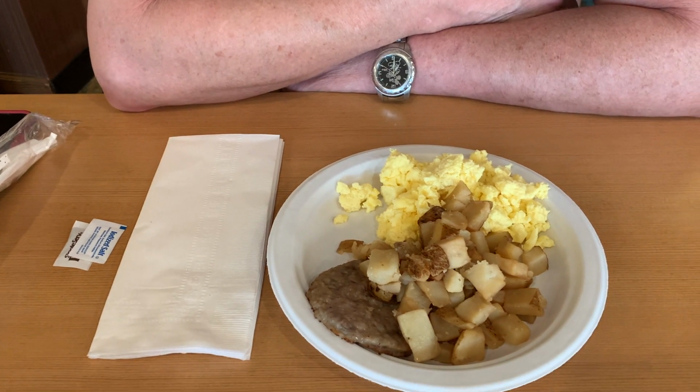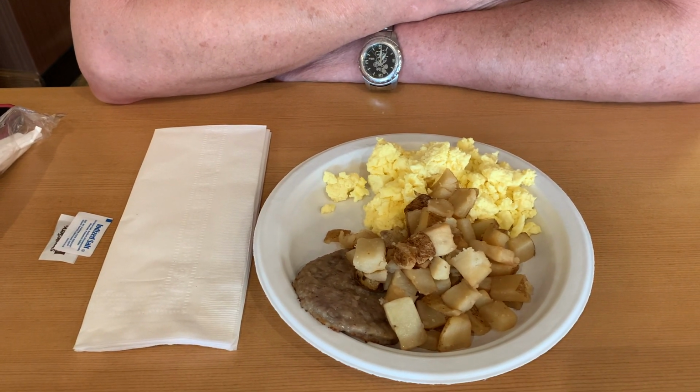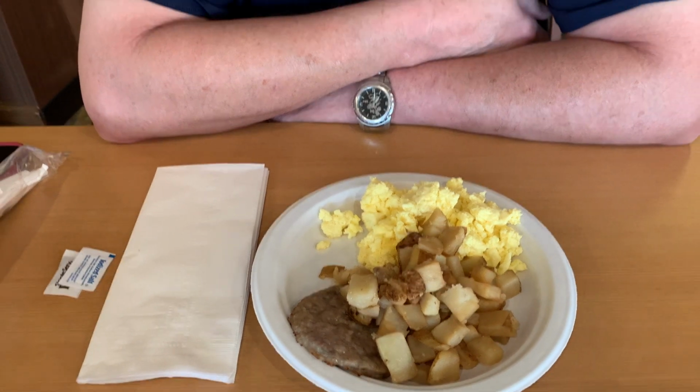So they are not self-serve yet. They're still serving you here. And they're still requesting that you wear masks. They say required in all public areas. I see a lot of people not wearing a mask, so you go from there. Okay. So I'm going to have breakfast. See you in a bit.